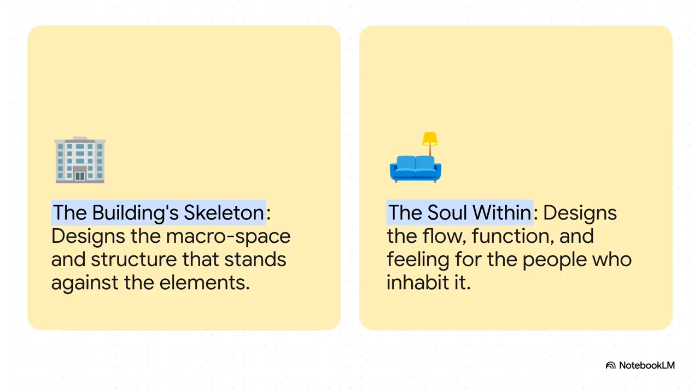Let's look at the first and most obvious partnership. You've got an architect who designs the skeleton, the very bones of a building. But what good is a skeleton without a soul, right? That's the interior designer. They come in and breathe life into that space. They design how we move, how we feel, how we live inside the architect's creation. You literally can't have a great building without both.